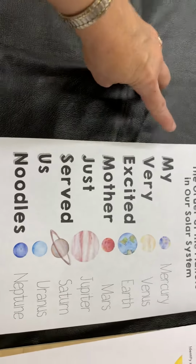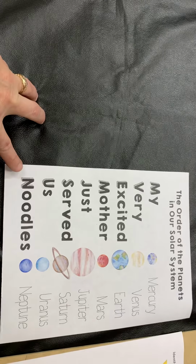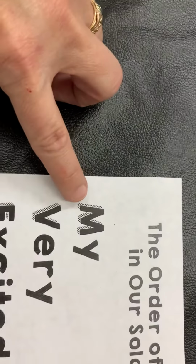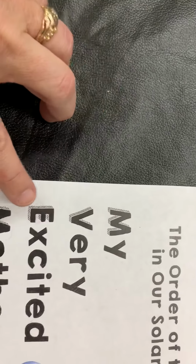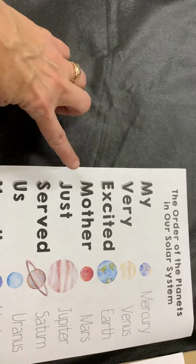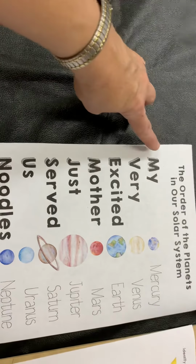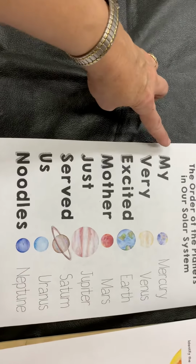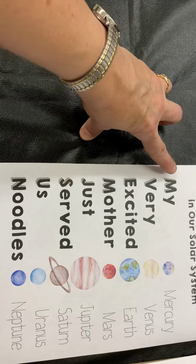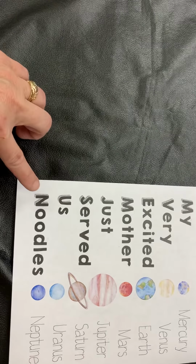So this is what's called a mnemonic to help us. It's a funny little saying to help us remember the order of the planets. And it's by the first letter. You can see right here, it's kind of highlighted, and you can look on your page. So let's read this one together. It says, "My very excited mother just served us noodles." That's funny, isn't it? But it might be a little bit easier to remember than the specific names of the planets in order. So let's say that again. My very excited mother just served us noodles.